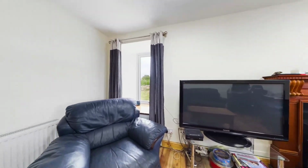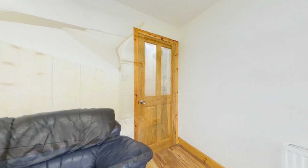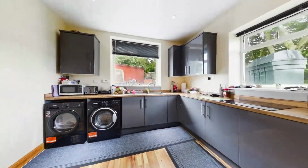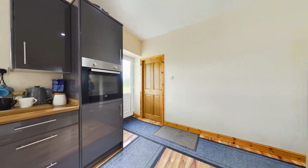The spacious kitchen features stylish grey cabinetry, complemented by contrasting worktops and equipped with an oven, hob, extractor hood, and space for essential appliances. Dual aspect windows flood the room with light and offer a view of the beautiful surroundings, with convenient access to the back garden through the back door.